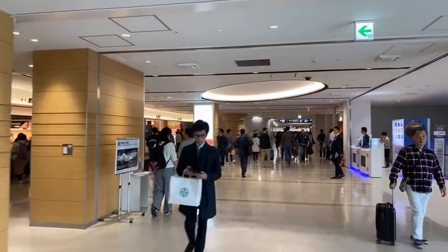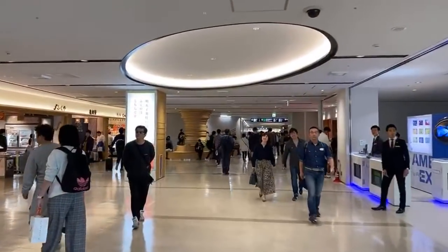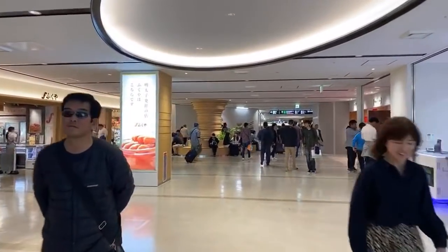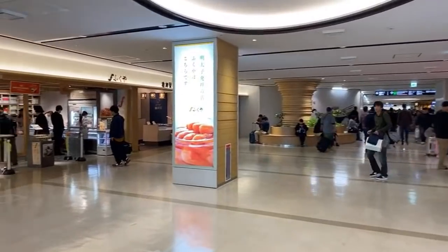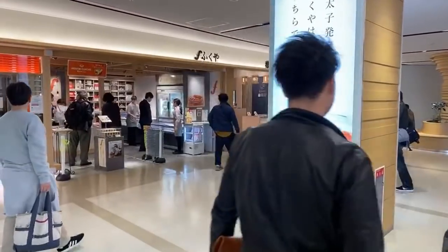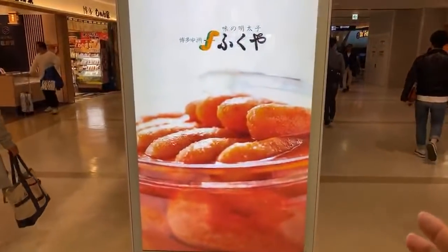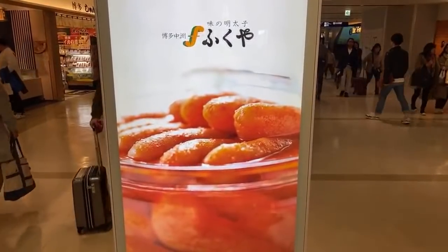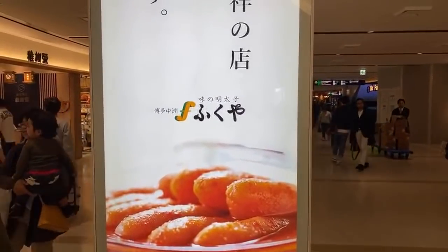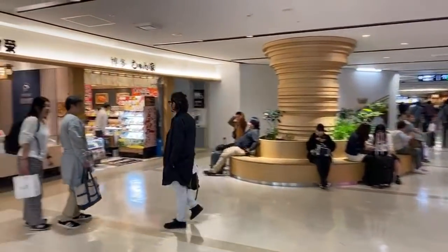This airport is huge! This is the second floor. You can buy more gifts. This is mentaiko, which is a seasoned fish roe. It's fish eggs and it's spicy. It's very famous here in Hakata, the Fukuoka area. Fukuoka has the best mentaiko, they say.